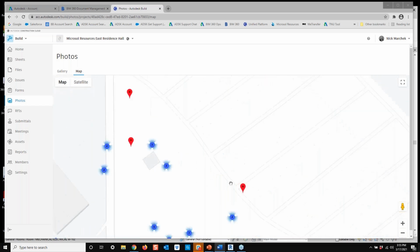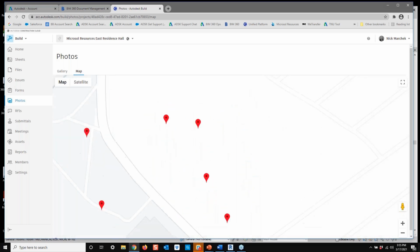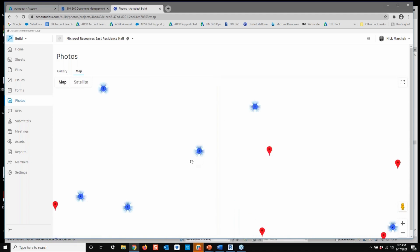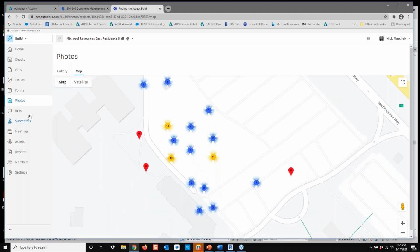I know I've taken plenty of photos during construction progress, gone back to the office, and then I couldn't make heads or tails of what floor I was on sometimes, exactly where the photo was taken from. Basically, when I'm looking at studs and wiring, half the pictures may look the same. So this is really useful, in that we can start to zoom in here and see exactly where in the project these photos may have been taken from.